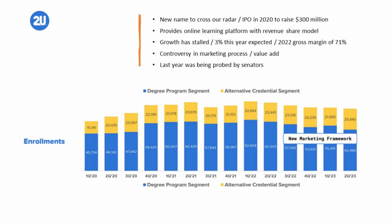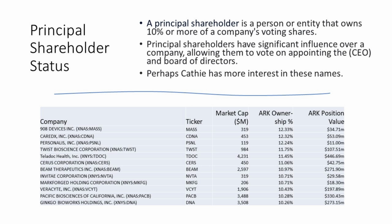Now, this is a point I wanted to make about principal shareholder status. So a principal shareholder is a person or entity that owns 10% or more of a company's voting shares. And when you have that position size, that gives you significant influence over a company, allowing you to vote on appointing the CEO or board of directors. Cathie Wood has that principal shareholder status, and this was from a piece that we did earlier this year. I think it was this summer sometime, that looks at that status that she has in various companies. And the one that we're going to talk about next, you'll see on this list, is Markforged. And we said perhaps Cathie has more interest in these names because of that large ownership position. Well, it certainly is going to give her some transparency, right? So she can go ahead and find out more information from these companies.